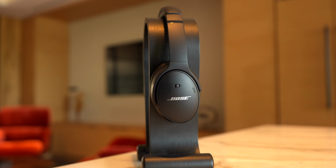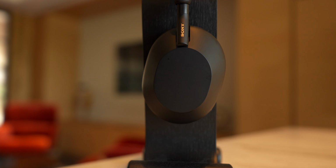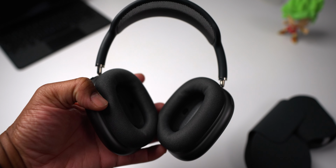So what do you guys think? I think we have a new king when it comes to call quality. The QC45s are definitely in the top tier when it comes to calls, but not in the same league of the XM5s. The background literally went quiet when the XM5s realized a call was in progress. Now there's also the Noise Canceling 700 and the AirPods Max headphones that have dominated the call quality section. We will be placing the XM5 against them as well.